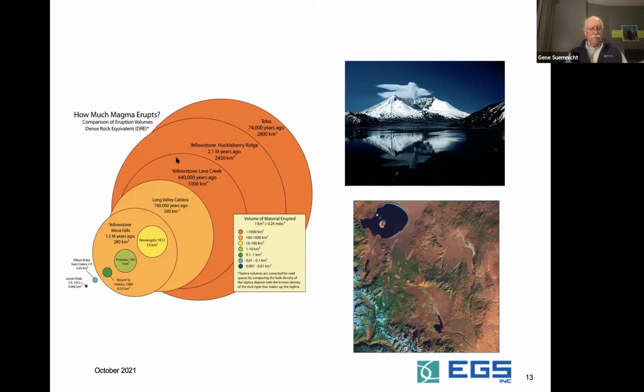But Mount St. Helens, down here, on this volcanic explosivity index, think of this as a Richter scale of volcanic eruptions. The USGS has come up with this to compare different volcanic eruptions. So here's Mount St. Helens, and something like Long Valley Caldera in Eastern California is a very much larger volcanic system. So the caldera is actually this semicircular feature on this satellite image.